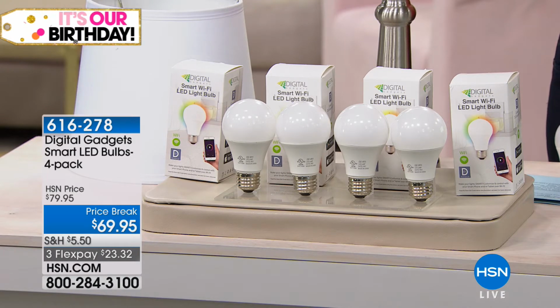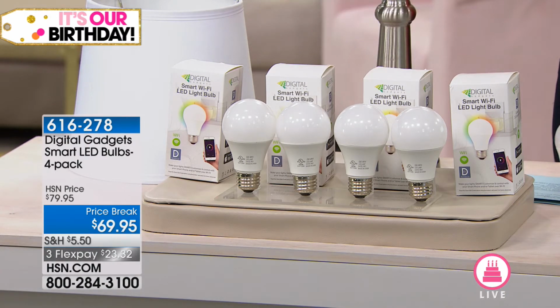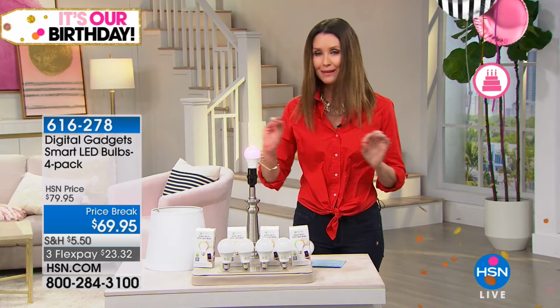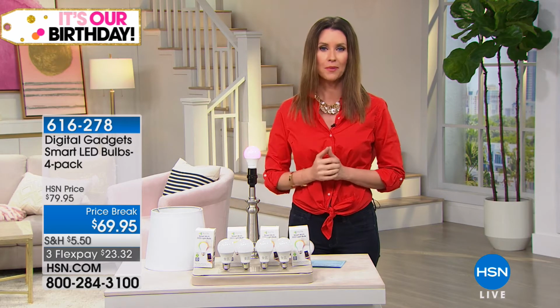And here's what's so special. You don't need a special little hub to turn any of your light bulbs into a smart bulb. So you're getting 4 of these bulbs. What you're seeing right next to me actually is a pink bulb. You're not gonna have to choose the color either. Every color in the rainbow is included in these LED bulbs. And of course, nice, bright white.